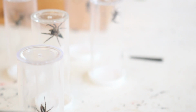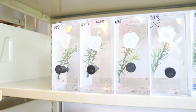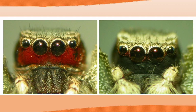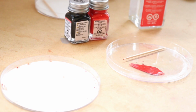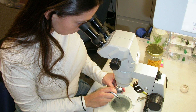We know from several experiments in the lab that females of a lot of species don't like to eat things that are bright red or black and white stripes. And we know this because we can actually give females choice tests with artificially colored prey. So one method that we employ is to take termites and actually paint them different colors, including red, and give them a variety of colors to choose from. And we found that when we do that, they typically avoid the color red.